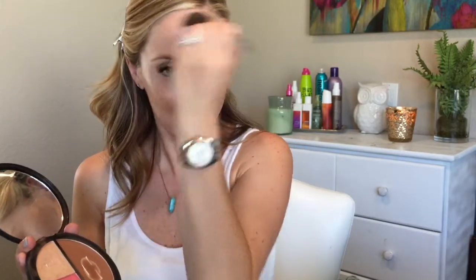I'll blend it down along my jawline to help slim the jawline, and then up on the forehead where the sun would kind of naturally touch and warm, kind of tan your skin. Then I'll do some blush. I love this blush color. It is so pretty and soft. A little bit goes a long way, and blend that in.